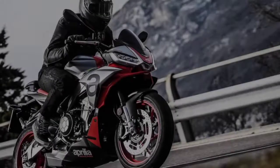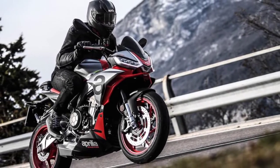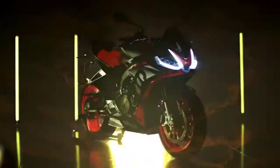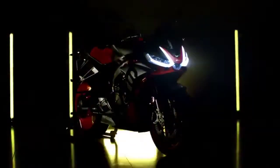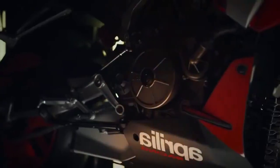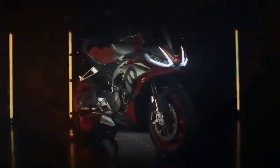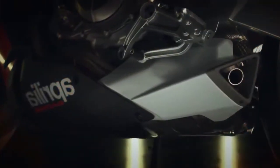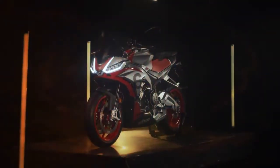Talking about the front brake on this motorcycle, we can find two 320 mm discs with 4 piston radial calipers, and the rear brake has a single 220 mm disc with a 2 piston caliper. The front tire size is 120/70 x 17, while the rear tire size is 180/55 x 17. The Aprilia Tuono comes with a 2 year warranty.